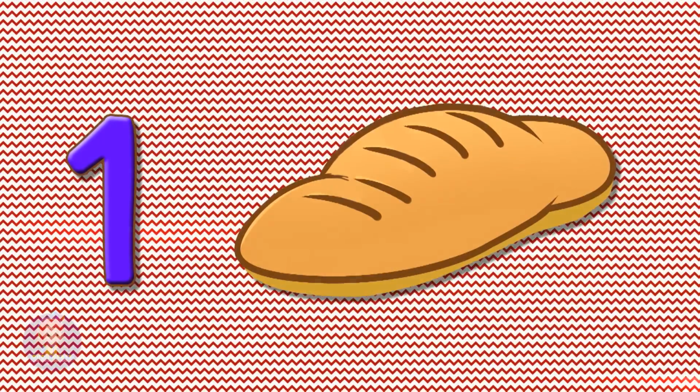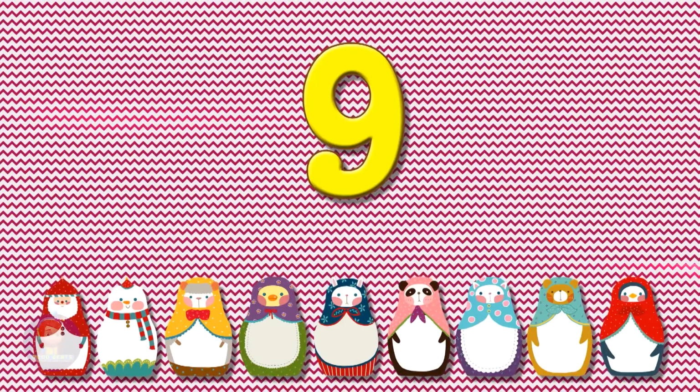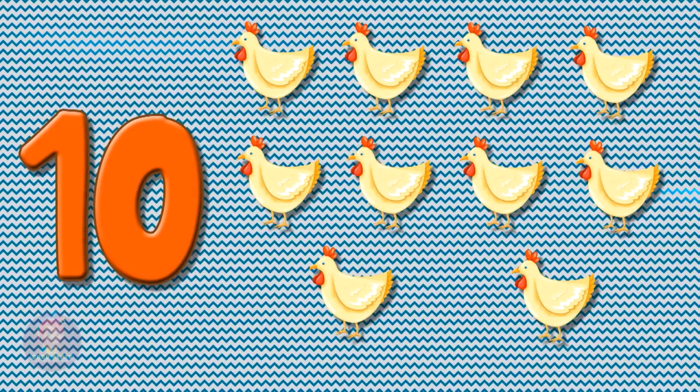One big bun, two brown shoes, three big trees and four open doors, five beehives, six short sticks, seven black ravens and eight white plates, nine in the line and 10 little hens. There are your numbers, 1 to 10.